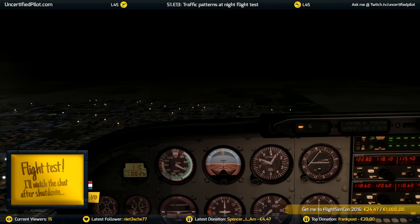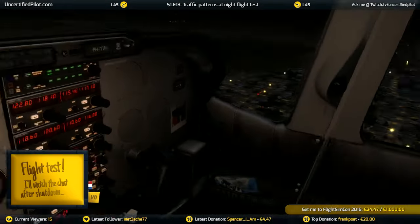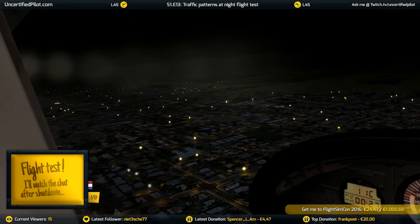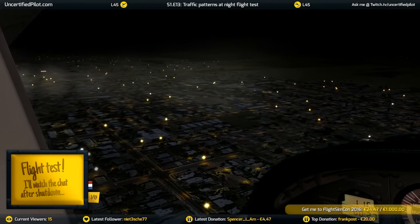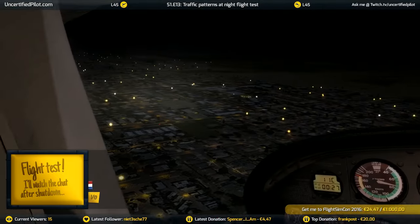Okay, he's midfield. There's the runway, another notch of flaps. Let's make our shallow turn already towards final. No other guys there. Watch that speed, not too slow.